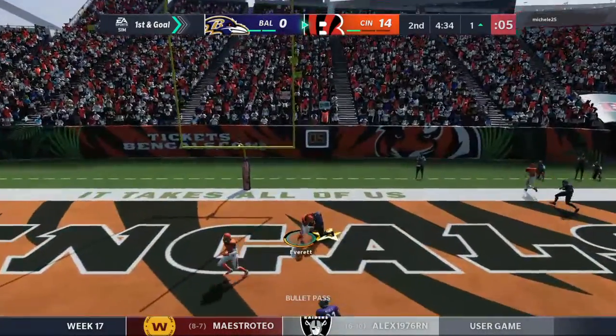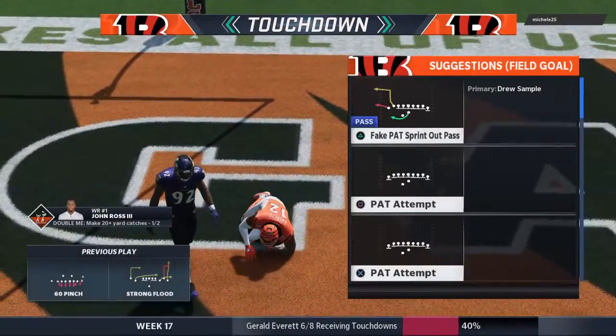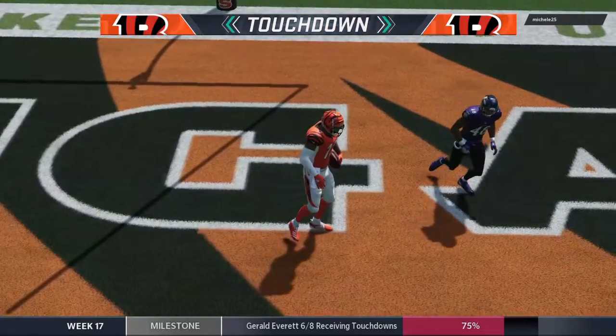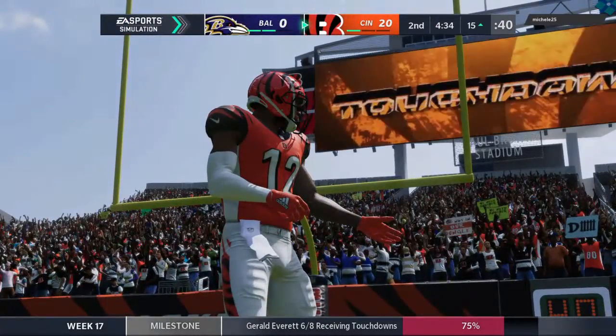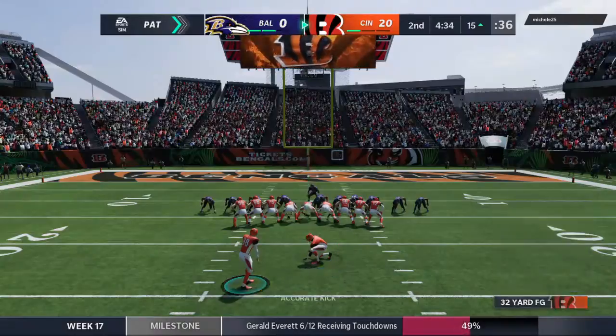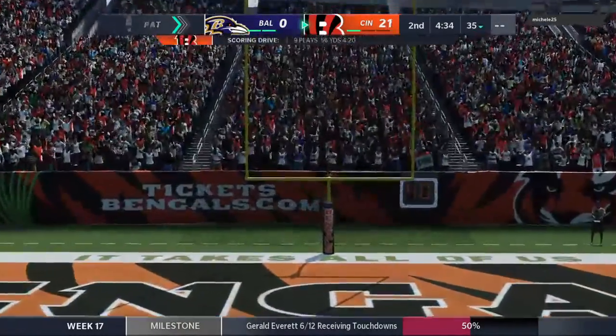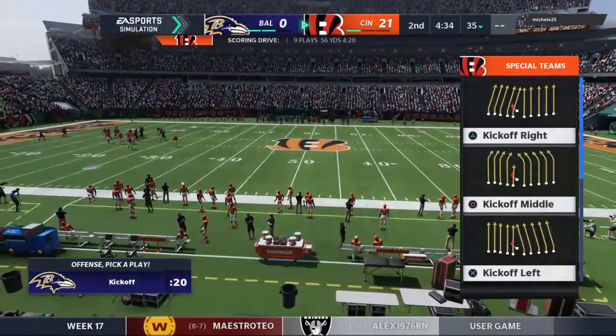Out of the gun, they'll look to throw. And that is caught. He's got it for a Bengal touchdown. Gerald Everett, his 6th touchdown of the season. And the Bengals are able to grow their lead. So simple math here in the first half. They've had 3 drives offensively, and they have scored every time, and they've got the lead.